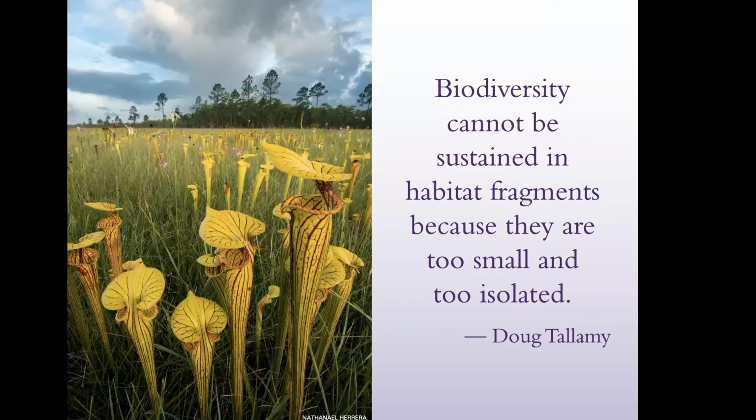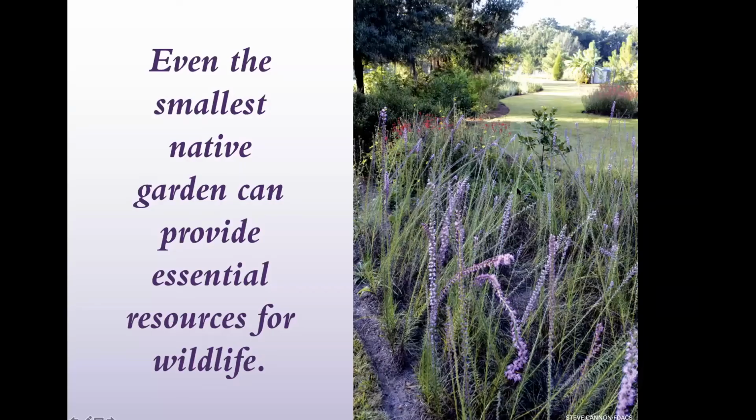Wildlife need these vast expanses of natural lands, but when we have these fragments, they need safe passage between them where they can find food and shelter and other resources. And so we need to look to our urban landscapes to help bridge that gap between these fragmented and increasingly smaller natural areas and provide pathways for birds, pollinators, and other wildlife. And we can do that with our home landscapes. But the plants that we choose need to do more than just be pretty. They need to play a role in our yard's ecosystems. So even the smallest native garden can provide essential resources for wildlife as long as we choose the right plants.